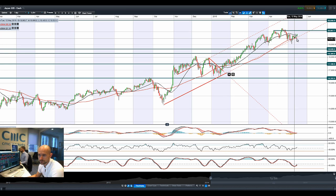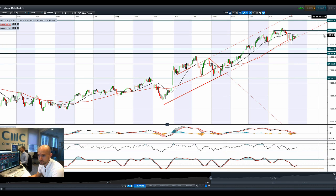So looking at Japan 225, breaking above that 21 period SMA, on its way to tackling 20,087, still bouncing off that potential uptrend line. And we've got a bullish cross in the MACD just as the other technical indicators are neutral, but ticking upwards.